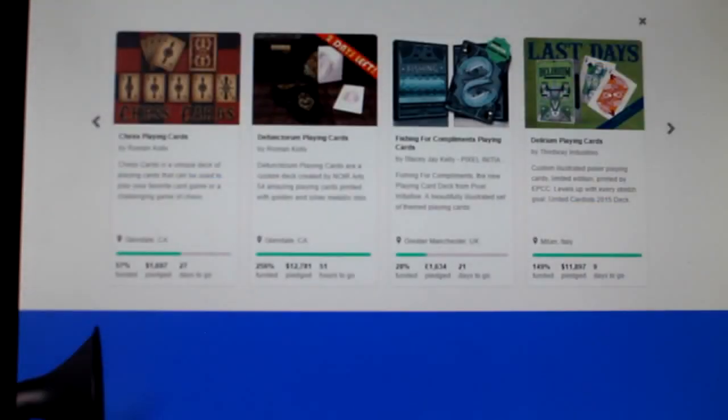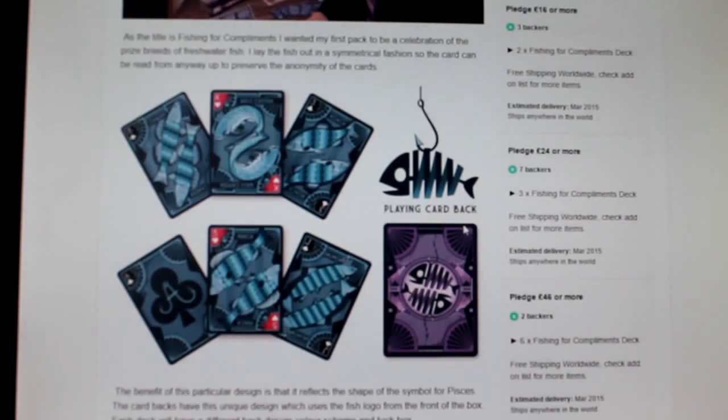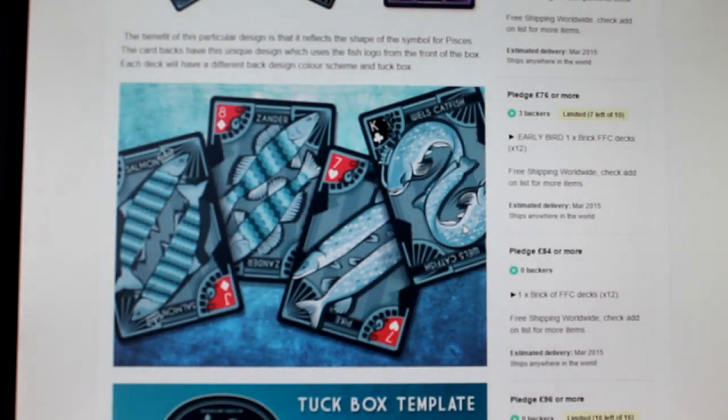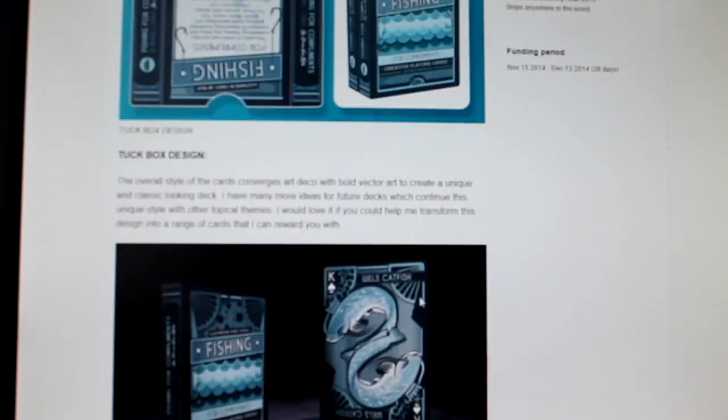And in case I didn't mention it, it's 28% funded, 21 days to go. Don't know if it's going to make it, but it's not a bad looking deck of cards. As you can see, the cards all feature different fish specific to the United Kingdom, because that's where it's from, including a wels catfish, a pike, a zander, a salmon, etc., etc.